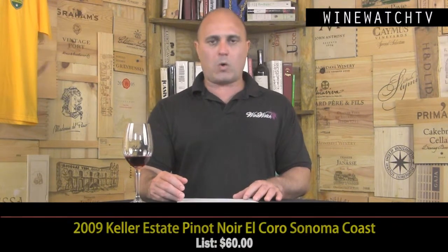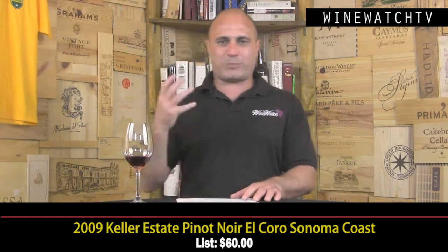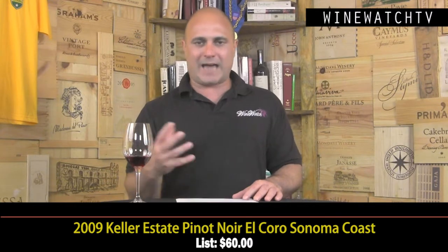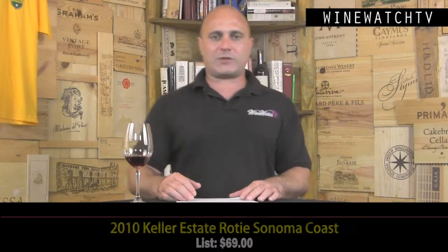And then the El Coro, which they use La Tâche suitcase clones and some other clones, including Pomard and 667. And this is a little higher altitude vineyard, and it's a really bright raspberry coulis kind of fruit, really ripe and seductive, pretty floral notes, only about 600 or 700 cases produced, really exotic wine on the palate. This wine's got an array of exotic spices, flower, and lovely silky velvety texture on the tongue. A really long, fresh finish, really well-endowed Pinot, but also nicely balanced. My favorite wine on the table this afternoon at $60. Most excellent juice.